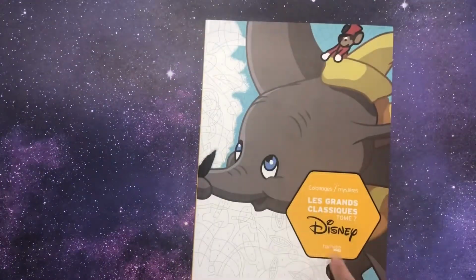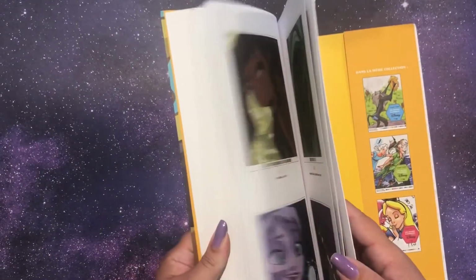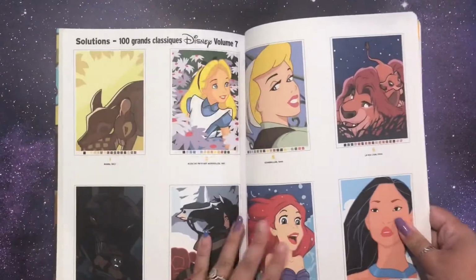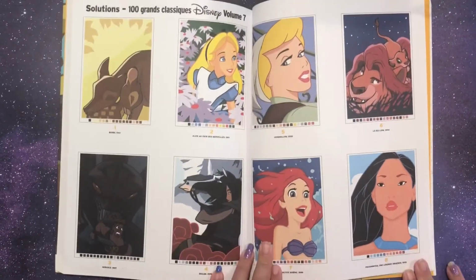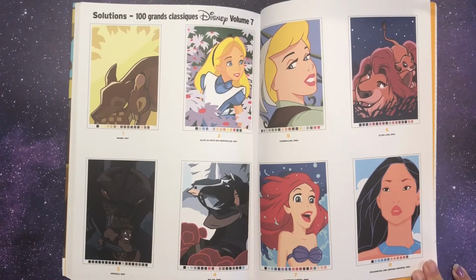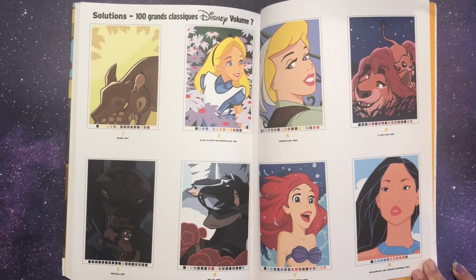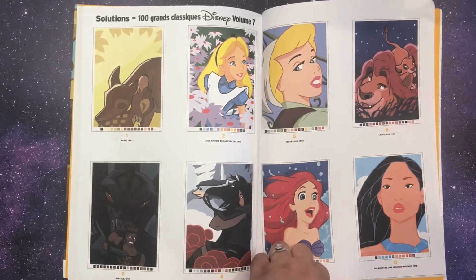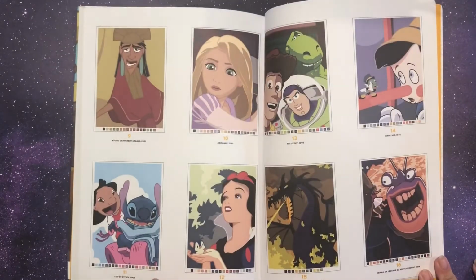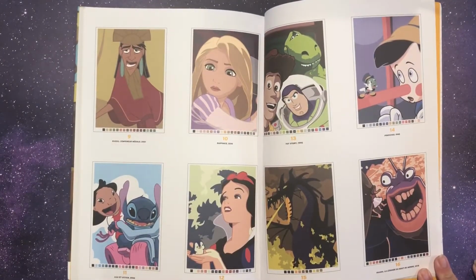Okay, Volume 7. My critique with Volume 7, I'm skipping right to the back, is that for whatever reason, a lot of the pictures are very dark. I think you can see that already. Can you even tell that that's a Hercules scene? I don't know why they did this. I think they also did this in Volume 5, where they made everything a little bit darker. Obviously, you can just pick lighter colors when you're starting.